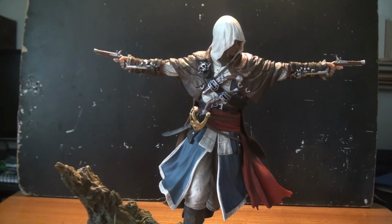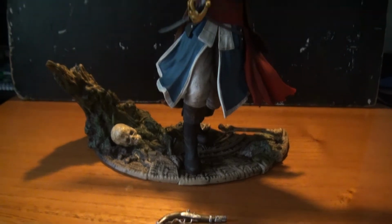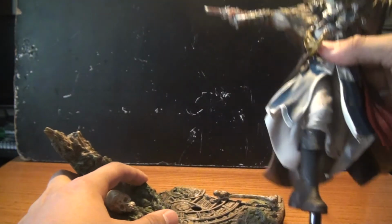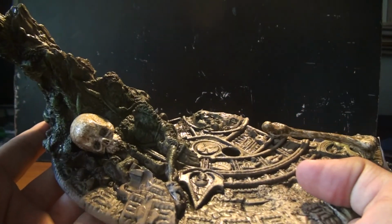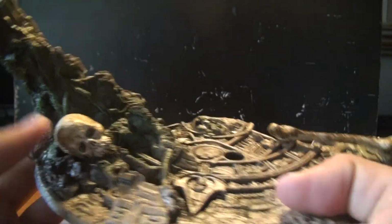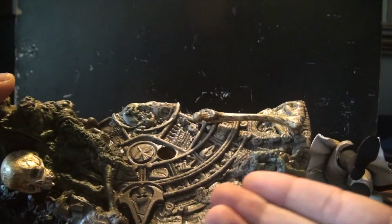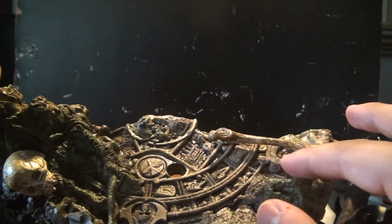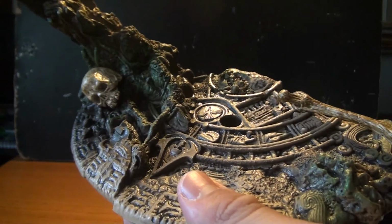Edward Kenway also comes with a beautiful, and I mean a beautiful, display stand. Of course, you can actually remove Edward from the stand as well if you want, like so. And let's have a look at this beautiful piece. This is by far one of the coolest stands I've seen on a statue. It is absolutely beautiful. You can really see the beautiful paint and sculpt work throughout the base. It really makes it look like he's walking through the jungle or walking through an ancient wall from the Mayans or something like that.